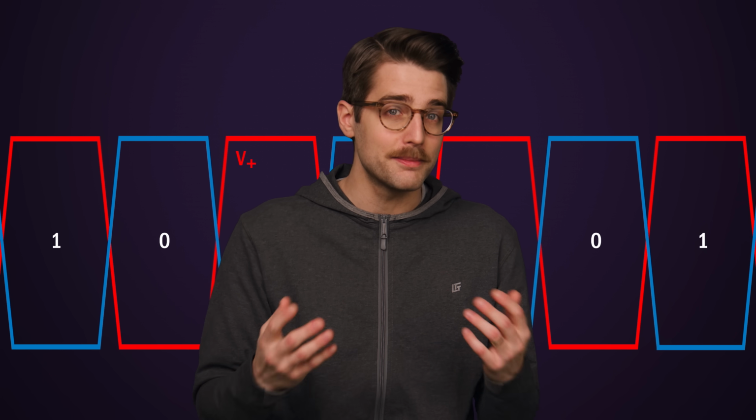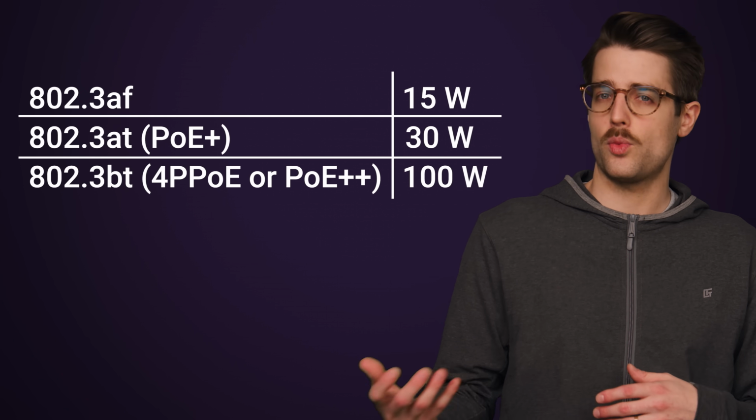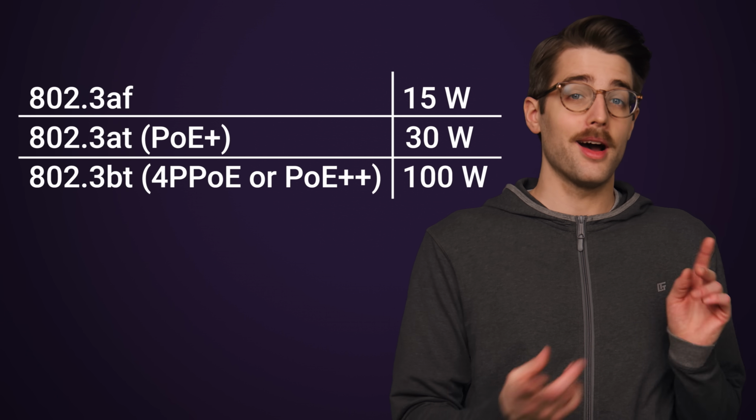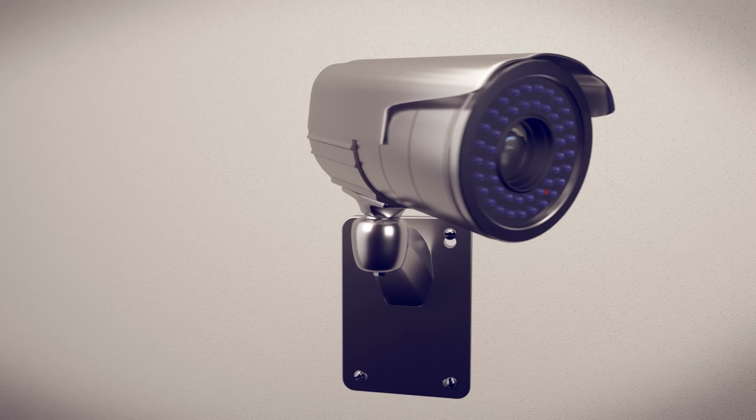But speaking of larger voltages, just how much power can PoE deliver? Well, there are actually a few different versions of the standard that deliver different wattages, which we've summarized here on this chart. Those higher wattage versions are useful for devices like high-powered wireless access points or rotating cameras that need the extra wattage to turn a motor. So yeah, all this sounds pretty cool, but before you rush out to buy a bunch of PoE-enabled stuff like Pokemon cards, keep this caveat in mind.